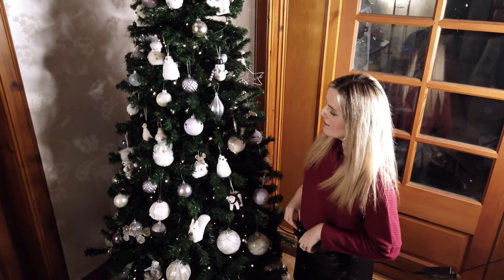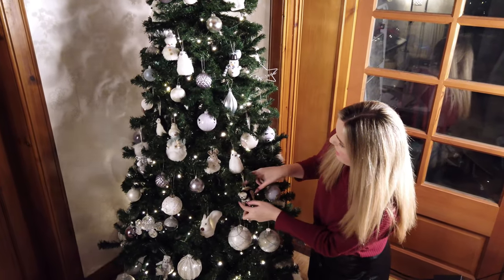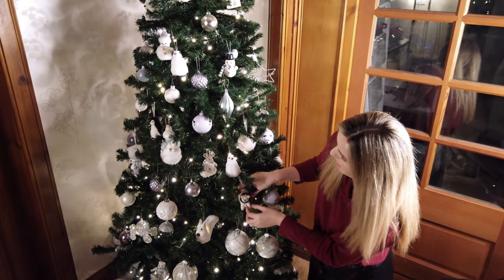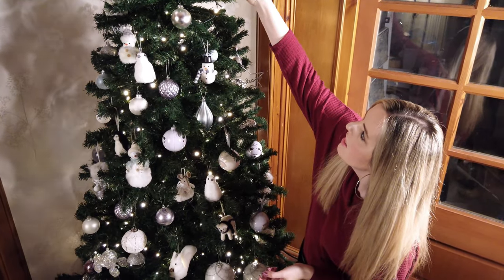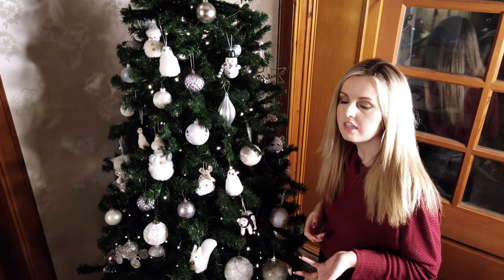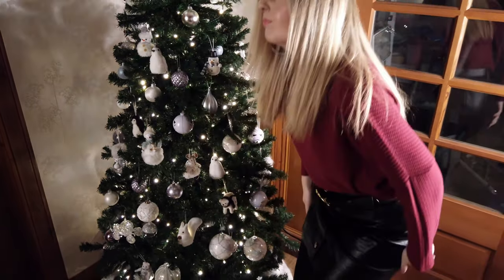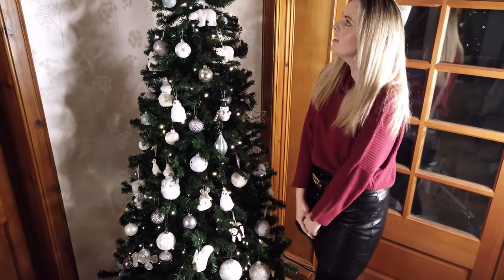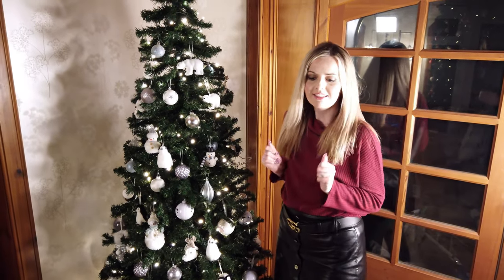Like, you go into Tesco. What are you doing there? You go into Tesco and you get this. And then you go into a garden center and you get this. So, I mean, you just kind of have to shop around a little bit to, you know, to get what you like. But a couple of years ago, this tree didn't really have a theme. So, we've come a long way.